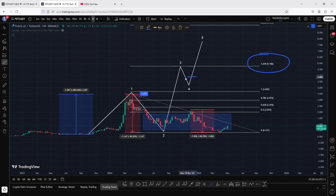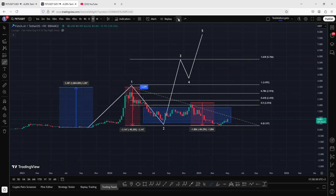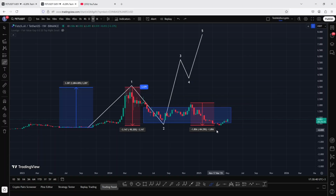Then we can expect a pullback in the formation of that wave 4, and then continue pushing even higher to new all-time highs in the formation of that wave 5. And also remember that in the formation of the wave 3, we are hitting new all-time highs above the 5.766 as our minimum target area. So that means that it's very easy for Fetch AI to take us to new all-time highs and easily give us a 10x over here in the next coming days.